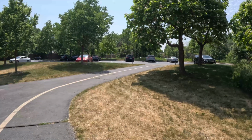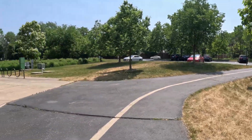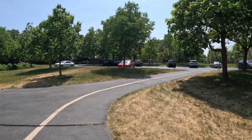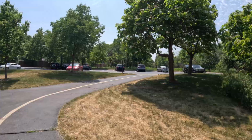We pulled over at Pioneer Park to see what we have up here. Looks like we have a parking lot. We do have restrooms. They have a drinking fountain and a bottle filler there, which is really nice. So you could definitely start the trail from this location.